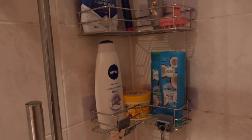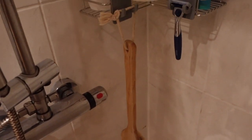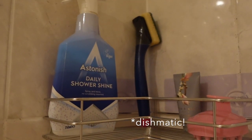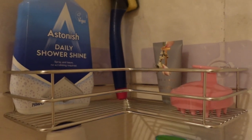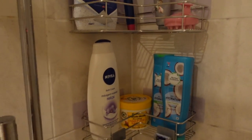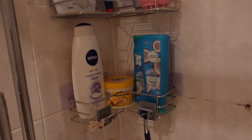Okay, so for now, this is the setup I've gone for. I've got my razor on that hook, a little shower body brush on this one. Then I've got all my hair stuff, shampoo, conditioners, and shower gel. Then up there, I have my Scrub Daddy that I keep in my shower, my daily shower shine, and my in-shower conditioner that I never use, but it's just in there because it looks nice because it's Ted Baker. And then that's my head scrubber thing for shampoo. So that's how it's going to stay for now. I'm quite happy with it. I feel like once this shower's had a good scrub and clean and I can get rid of all that rust and things, it's going to look a lot better.